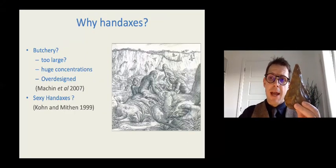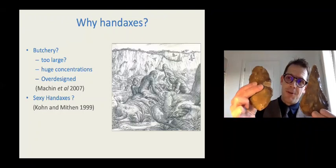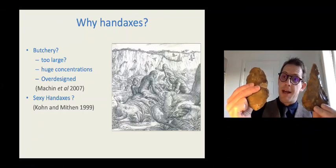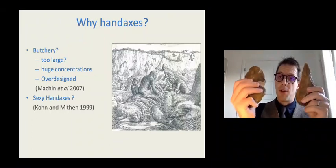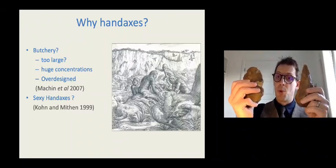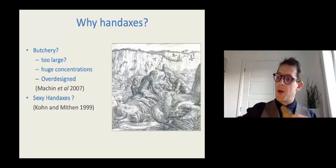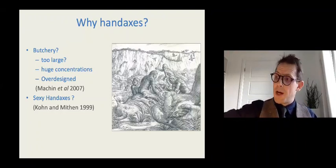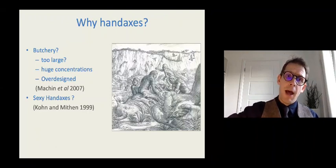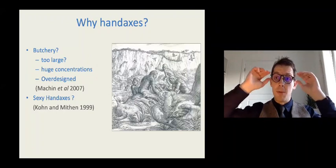All the examples I'm showing you today fit the appellation hand axe because they fit nicely in the palm of my hand. I'm not straining to hold them. They're not too heavy, their size is not too awkward, and they are objects you can manipulate to butcher a carcass. Some that I'll show you have been thought to be too large to be functional: the giant hand axes. You also find hand axes, depending where you are, in large concentrations.